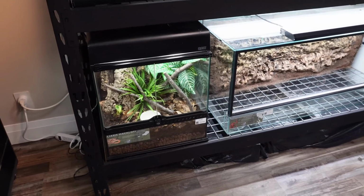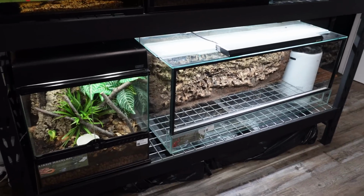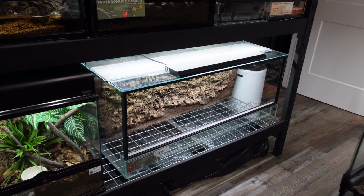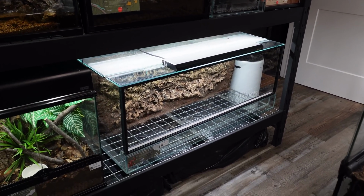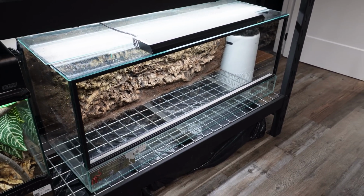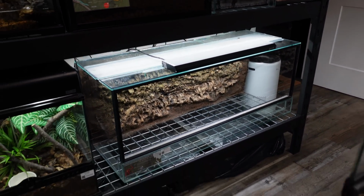Now down here, we have an empty tank. Bree sold Cardinal! Oh no! No, she didn't. Cardinal is just taking residence in a bin for a couple days while Bree redoes her enclosure. This tank is surely going to look epic, so no need to worry. Cardinal will be back for the next reptile room tour.